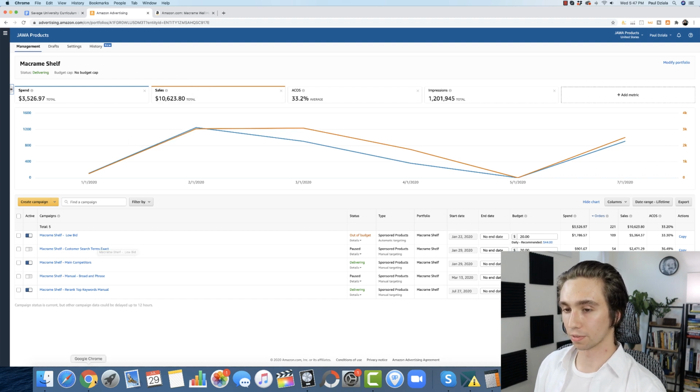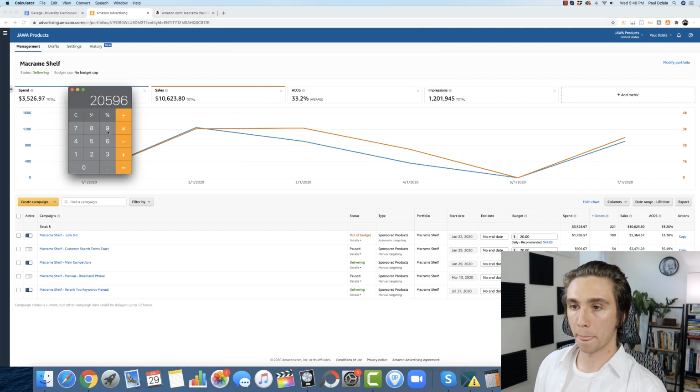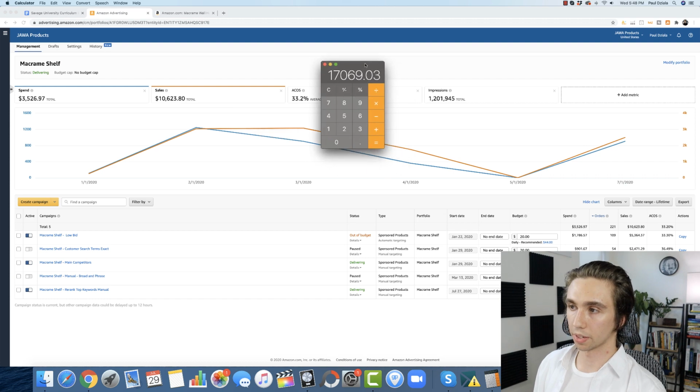So let's head over to Amazon and look at my total year-to-date spend. Here's my portfolio for this product, all the campaigns. So really all we have to do now is grab our calculator and just subtract that. We'll subtract this number here because that's my total spend. And then, there we go, 17,000, and we can just call it 17 flat. Like I said, I think there's one random campaign that I couldn't find that's turned off now. Here it is, so $17,000.